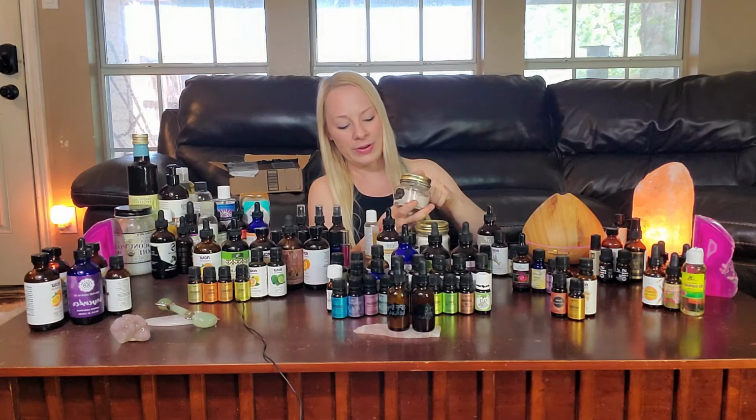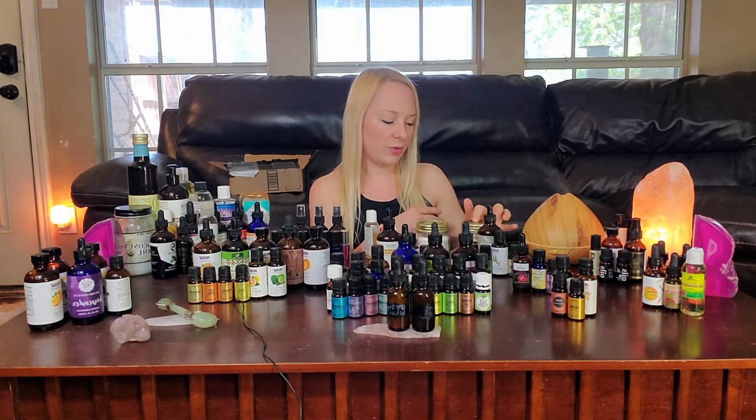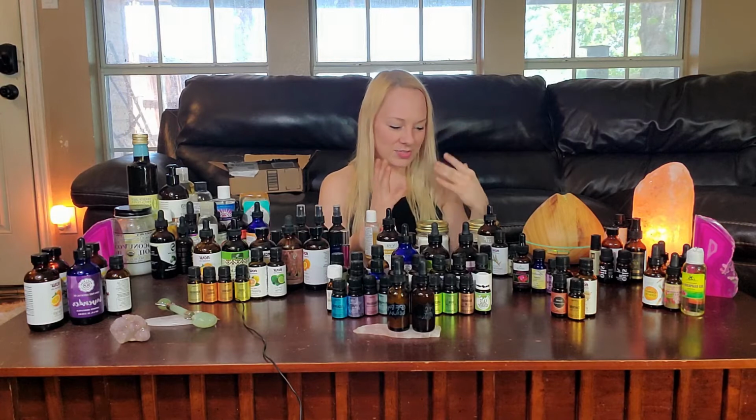And then I'll come in and put on my SPF powder with a makeup brush, and that'll seep in really quick. And I put a little bit of rose powder in here. My skin is so soft all day, so soft.